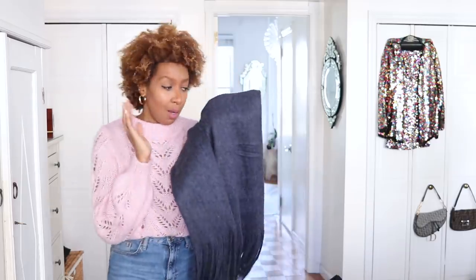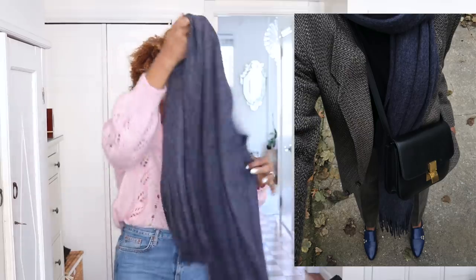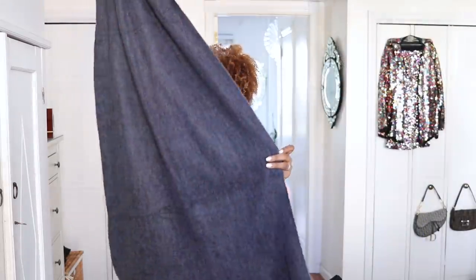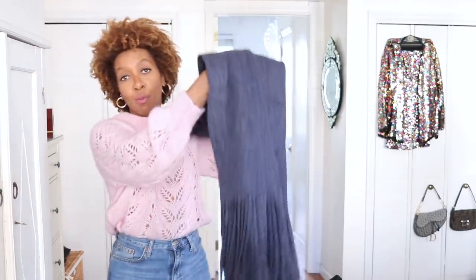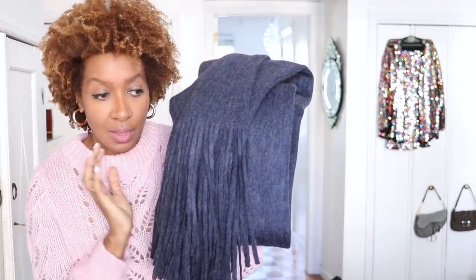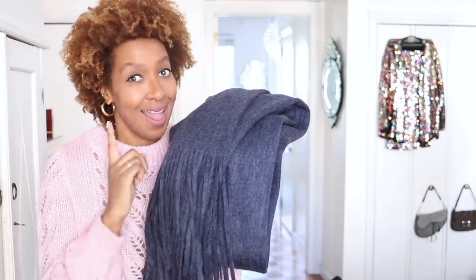Anyway, I was so pleased when I picked this up because it's so warm, it's really long, and it's kind of wide as well. See, look how wide this part is. Massive, and I love that about it. So it just feels luxe and more expensive than what it is. The tassels are really long as well. It's just a really nice quality for the price point, I thought. I thought, yeah, this is a good one.